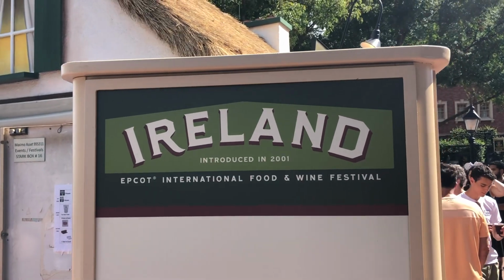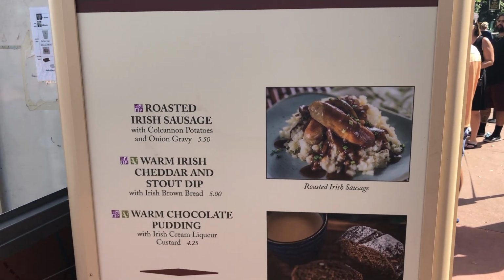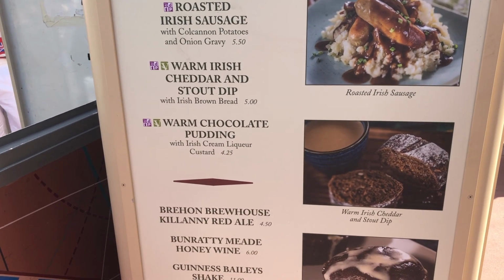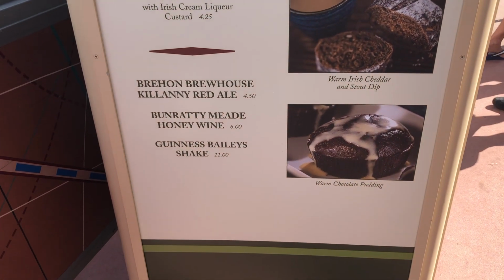We have the Ireland food booth, which is located right outside the UK Pavilion. Roasted sausage, cheddar and stout dip, warm chocolate pudding, and some drinks.